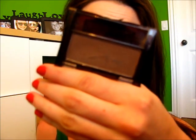And now I'm going to set all of my eyeliner with Made for Mocha by Maybelline. And I just go over it, and this is just going to set it and keep it more long lasting.